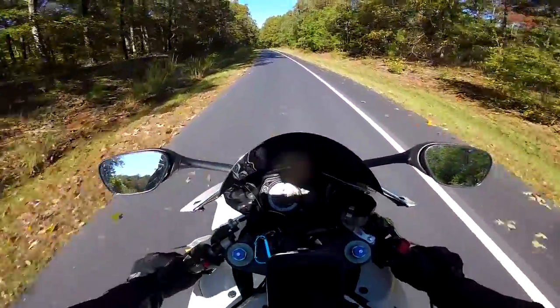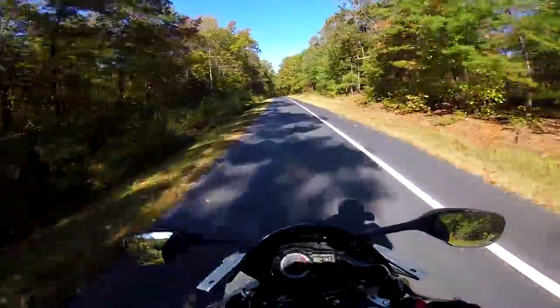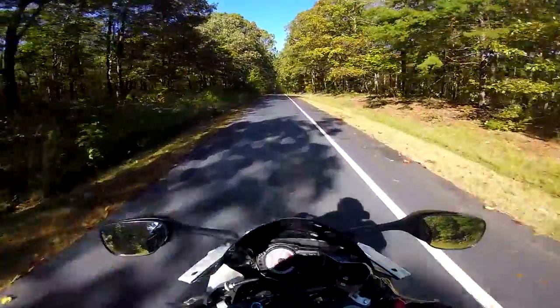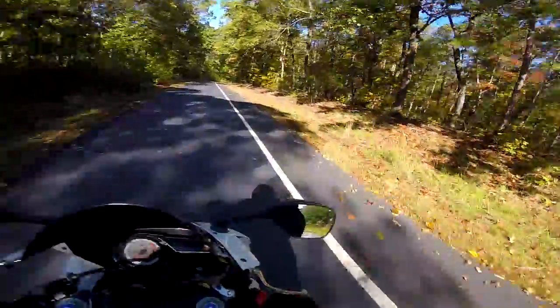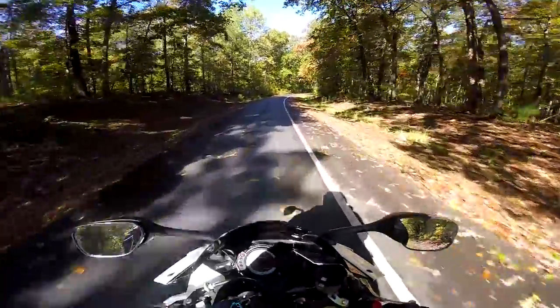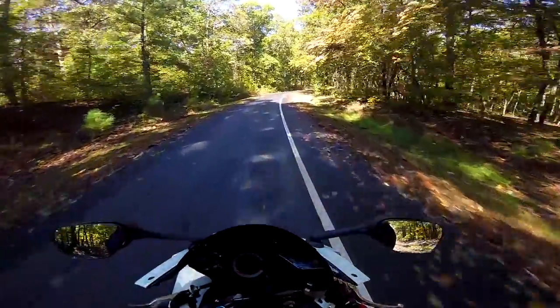Cowpens Battlefield is off of South Carolina Highway 11, in Cowpens, South Carolina, which is just outside of Chesney, if you're interested in visiting.